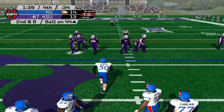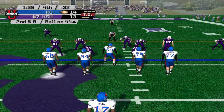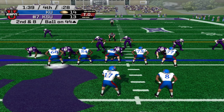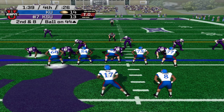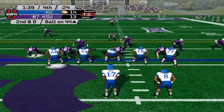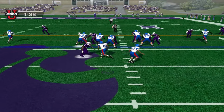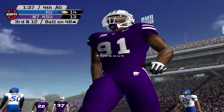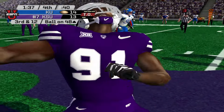Kansas comes out of the shotgun. Watch out for this impact defensive end. Thomas gets another hand up. And he's drilled. Kansas State takes a timeout.